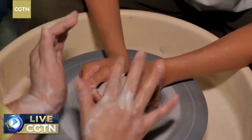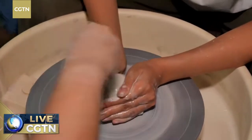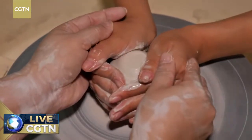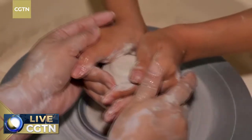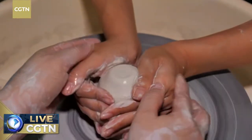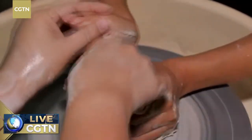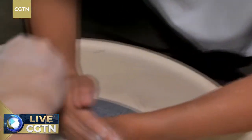Yes, it's rising. So your hand has to go up. Please slow down the speed. Now I created a hulu shape. Now your right hand has to be like this way, to press down the clay. Press down the clay.